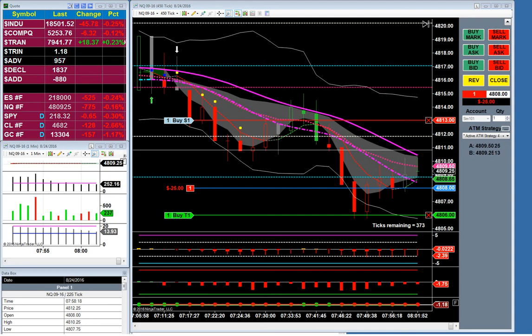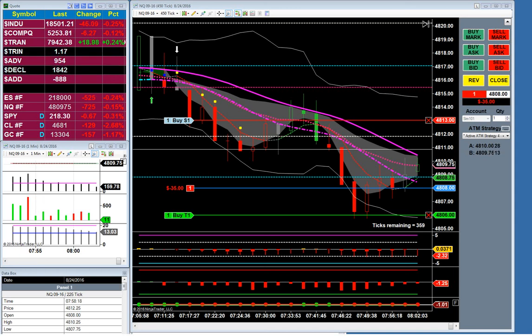Stay ready. Any dip under 9, cover up the short. Doesn't matter. It's just the nature of the markets today. Really high risk, really choppy. So all we can do is stay afloat here. And now they may try to pump them back up. So any dive under 9, 9 or lower, cover up the short.